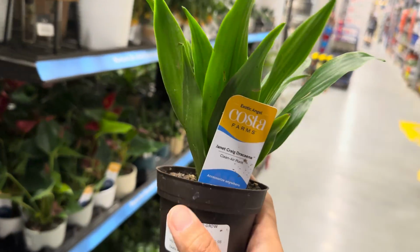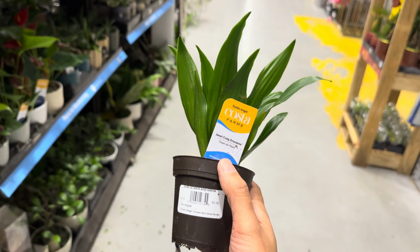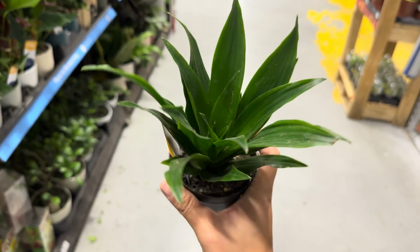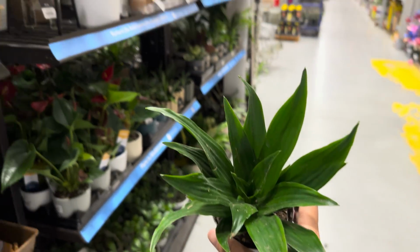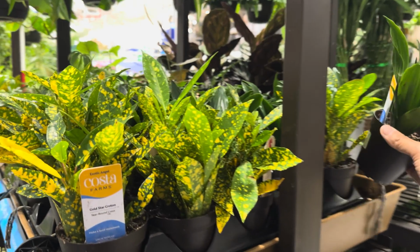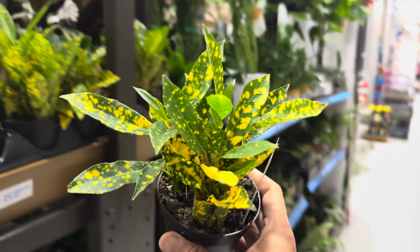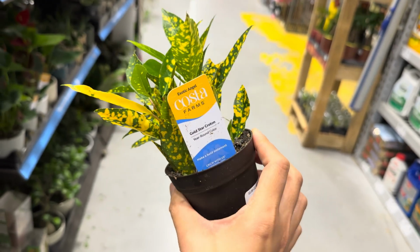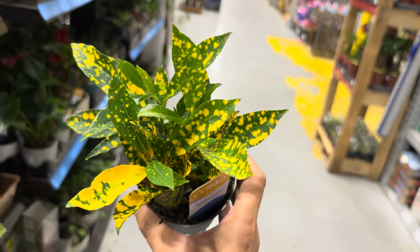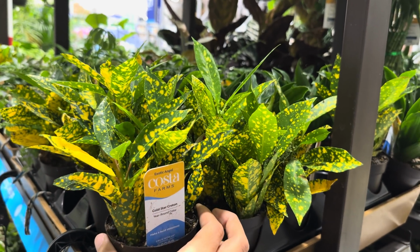Same thing with this plant I'm picking up right here. This is a Dracaena janicrae campacta for $5.98 in a 3.5-inch planter. Like I said again, with exotic angel plants by Costa Farms, there's so many varieties to pick from, and you can see that there's a lot of these crotons. For instance, this is a common croton. This is the croton gold dust. So I'll just continue to show you what other Costa Farms plants they have available for sale at this Lowe's.